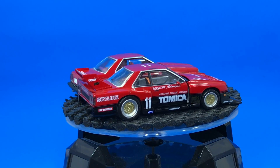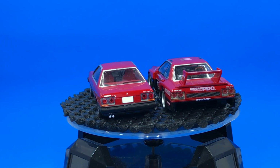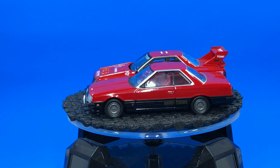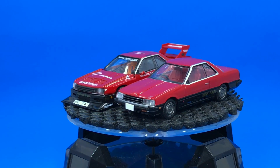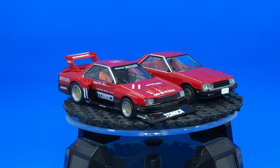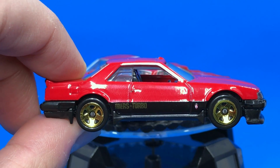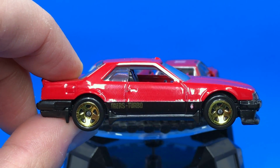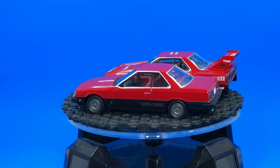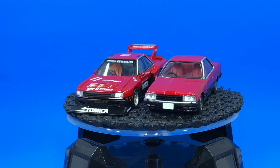Okay, we're going to start with this pair of Skylines, both by Tomica Limited Vintage, both somewhat similar, both very different. Take a look at that car swinging around in the front right now. That is the DR30 Skyline. Does it look familiar? It probably does, because Hot Wheels released theirs this year. This is the 1982 R30 Skyline released by Hot Wheels. Red Panda, it's called. If you want to see a cool video, look up Red Panda Petrolicious on YouTube. My friend Jay's car was featured there.